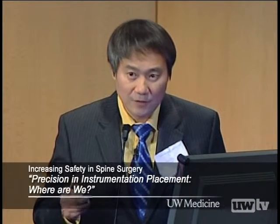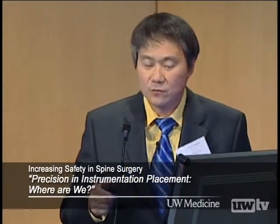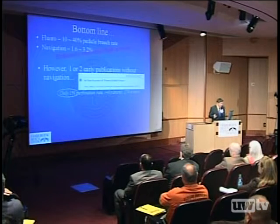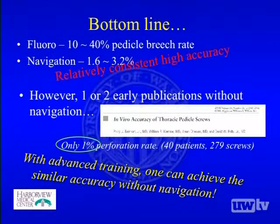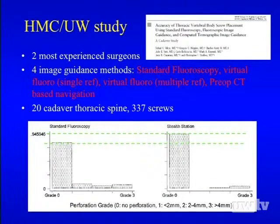However, some early studies without navigation still reported good accuracy. This paper had only a 1% perforation rate. This led people to think that with advanced training, a surgeon can definitely achieve similar accuracy without navigation. Let's look at our Harborview study, published in 2003. We used the two most experienced surgeons in our group and compared four methods of intraoperative navigation or imaging guidance. We found that preoperative CT-based navigation indeed is better than standard fluoroscopy. However, the accuracy gain is not that much.